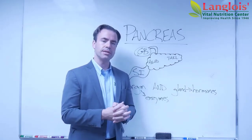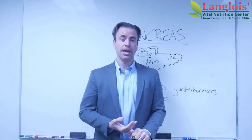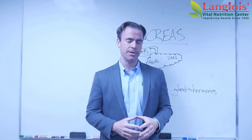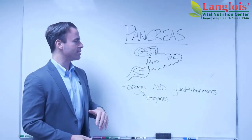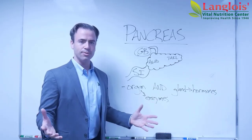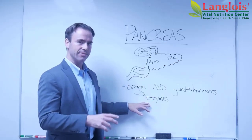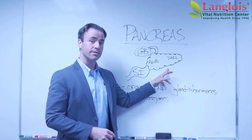Now we put those two things together, and it helps digestion, helps stabilize blood sugar. It also helps keep our energy level very consistent. It's an incredibly unique gland. I mean organ. I mean both. So please keep in mind when we're talking about the pancreas, it's very unique. It's one of a kind in the human body. It ties into our digestive tract, and it serves two completely different purposes, all housed in one spot.